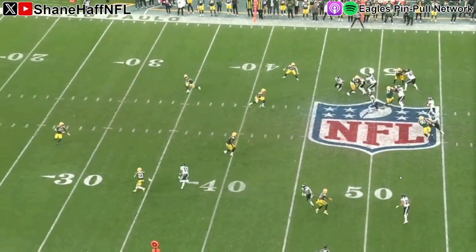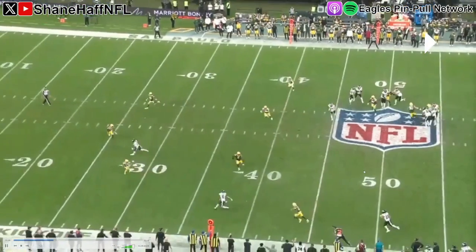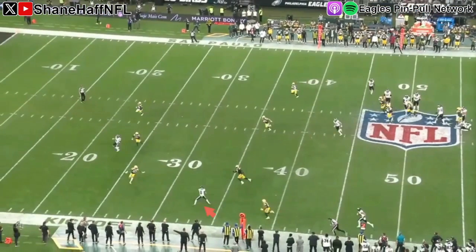And I also love the placement by Jalen Hurts on this, because there's a world where he leads Devontae Smith, where he throws this ball up here, and the cornerback is able to recover, collide at the catch point, or maybe he just makes a hit on Devontae Smith right after he catches it. Instead, Hurts sits Devontae Smith down here. He doesn't throw him into contact.